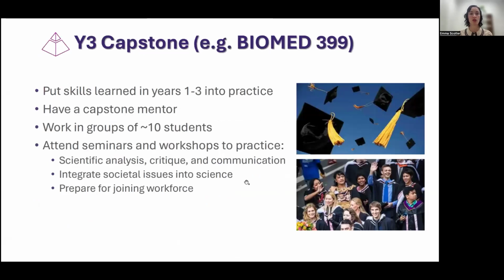In your 3rd year, you will complete a capstone paper. If you are remaining in biomed, that will be Biomed 399, but all of the capstone papers have this 399 number. In a capstone paper, you'll put skills you've learned in years 1 to 3 into practice. You have a capstone mentor, you work in groups of about 10 students, and you'll attend seminars and workshops. So it's a little bit different from other types of courses at the university.